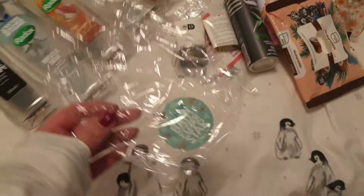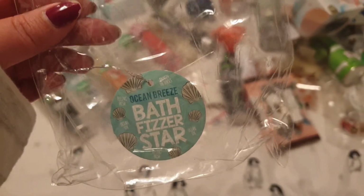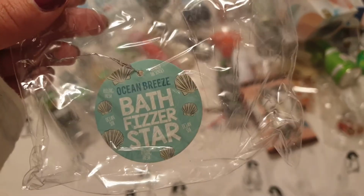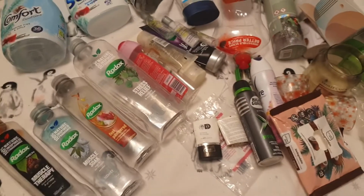I've used up this bath fizzer. This is one of the things I think that came in my advent calendar. It was just a start. Actually, it's not really nice. I don't know where it's come from. So if you recognise the packaging, let me know, because I did like the scent of that one. Just made a little pale blue bath.